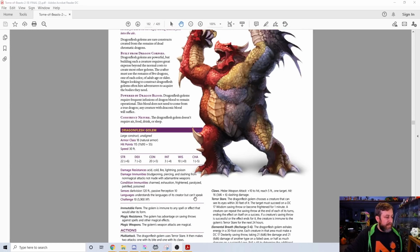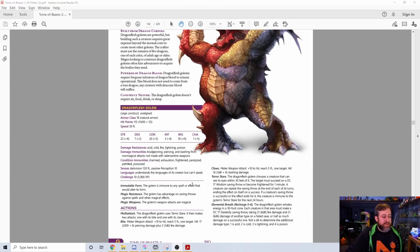All right, so challenge rating 10, but because it's made from dragon bits, resistant to acid, cold, fire, lightning, and poison damage. Bludgeoning, piercing, slashing from non-magic attacks, immunities, and then the standard condition immunities that golems have. Immutable form, as all golems have, magic resistance, and its attacks are magic.